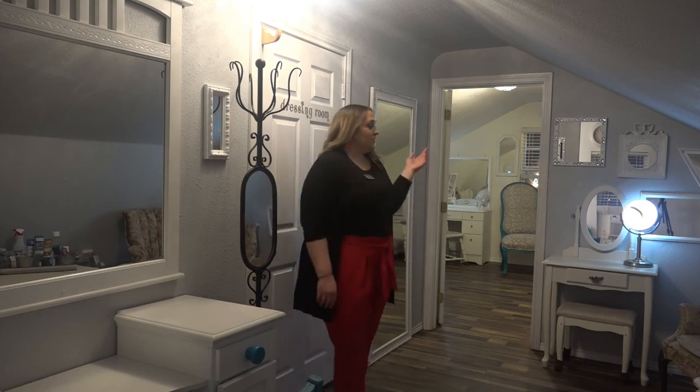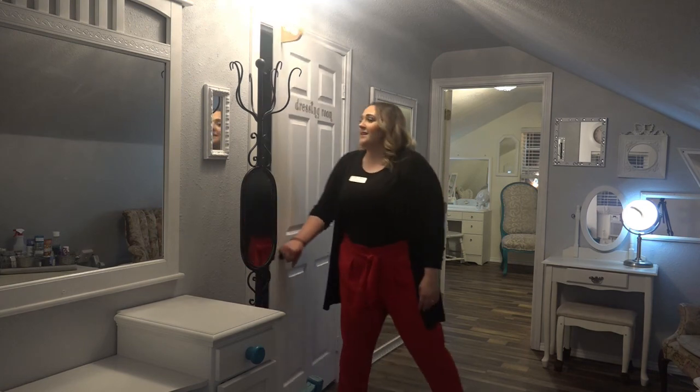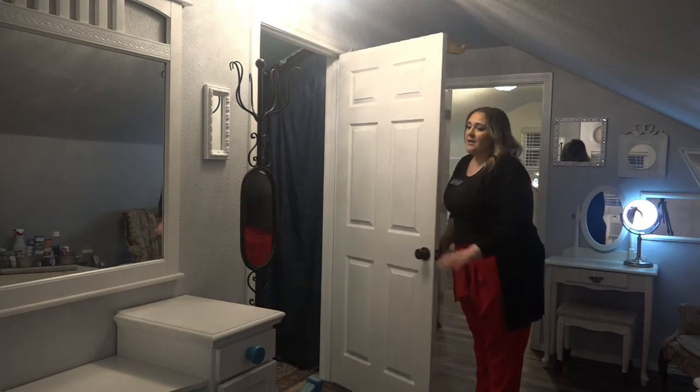This is our upstairs loft area. There are three areas to get ready: this room I'm standing in, the room behind us, and a dressing room behind this door. There are five vanities up here, plenty of seating area, and lots of mirrors to get ready.